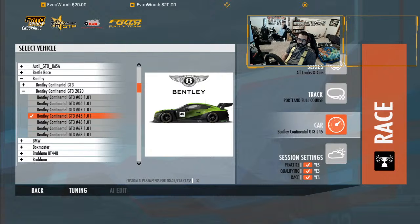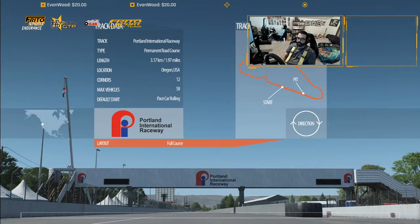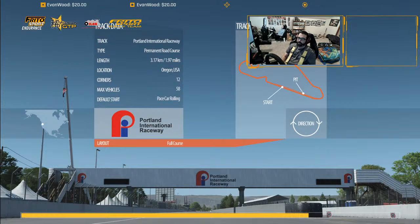So the track should start loading here any second now. Yep, there it is. Track data. 1.97 miles in Oregon, USA. It's right in the heart of the city in Portland. 58 max vehicles. Pace car rolling. We'll probably have a rolling start here on this long straight headed into the festival curves or festival chicane. And then you have some right-handers, a left-hander, and then you have a tight right-hander leading onto the back straight. I call it a back straight. I don't see much of that curve, but it's a good track. It's a fun track. You can get a lot of speed on that straight. Braking for turn one is definitely hard. I remember before it was paved there, you would see cars going off and catching 3 feet of air, maybe even higher sometimes.